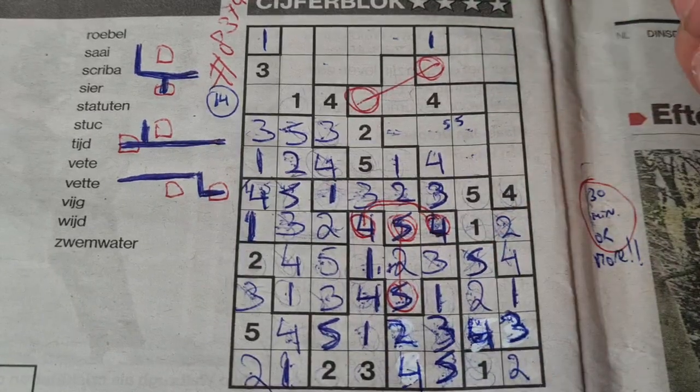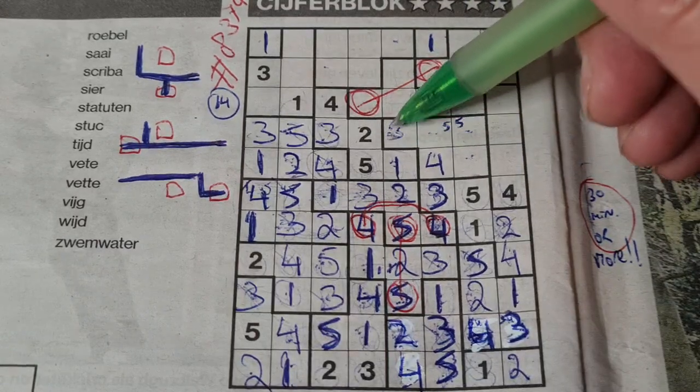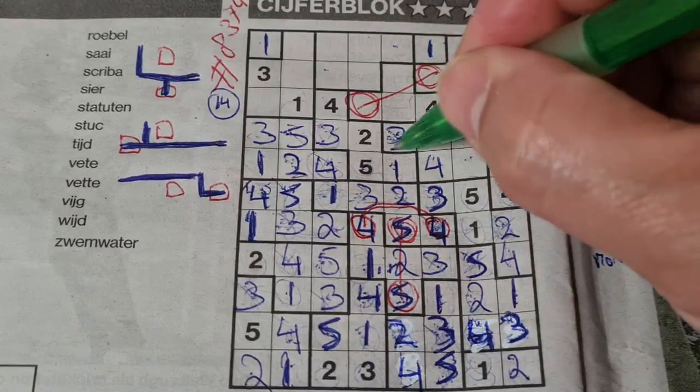Alright, and now, I think this box should be a 3, because it can be 1, can be 2, should be a 3, can be 4, can be 5. Yes, definitely 3.